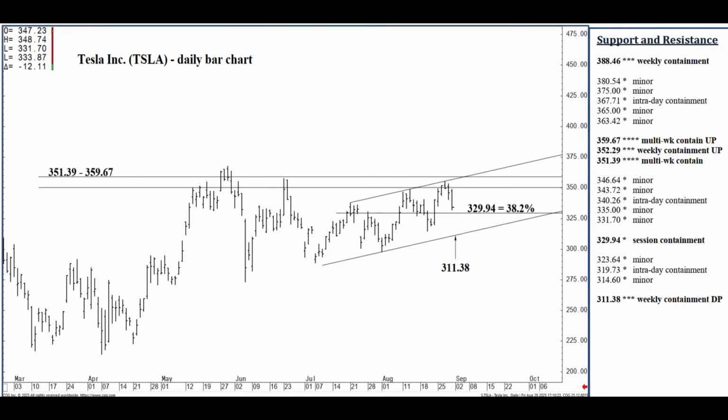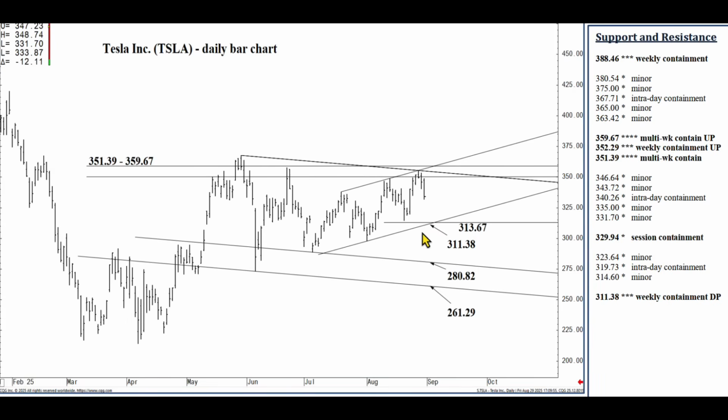It would be a settlement below 311.38 over the next week. That would indicate a good September high and likely 2 to 3 weeks bearish continuation to 280.82. We might even see by the end of October or sooner 261.29.